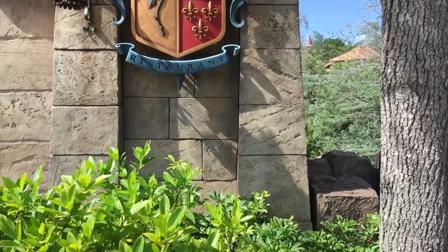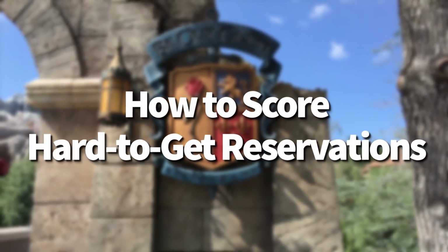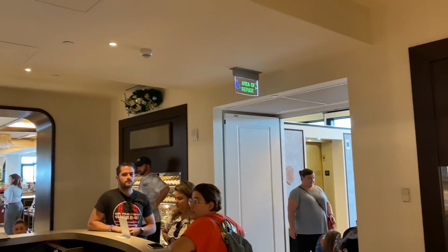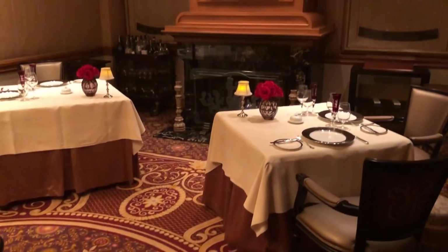And finally, the next new tip in the DFB guide this year: how to score those hard to get reservations. There's so many new restaurants right now in Walt Disney World and coming soon, so we've got more tips for you on how to score those hard to get reservations. Now, you know that Cinderella's Royal Table and Victoria and Albert's are going to be hard to get year after year, but we've got these new ones you've got to keep an eye out for if you want to dine there.